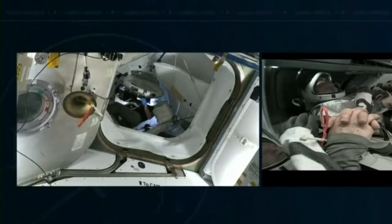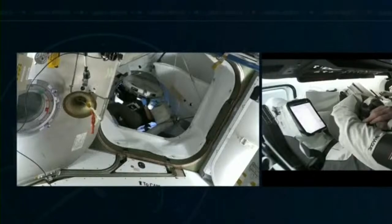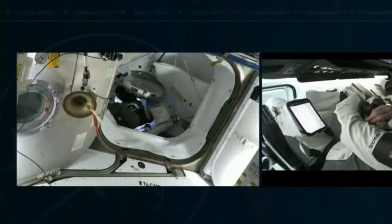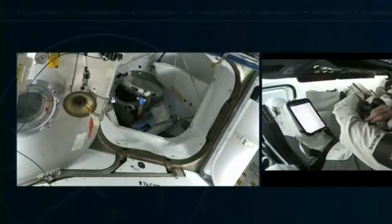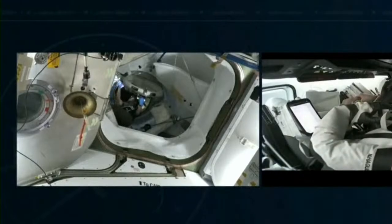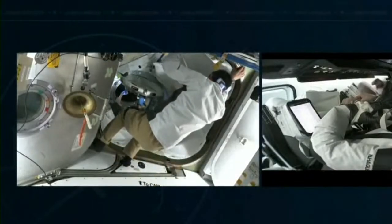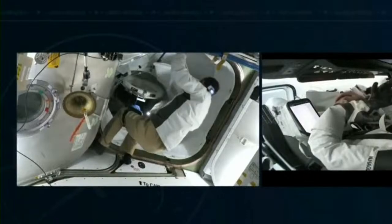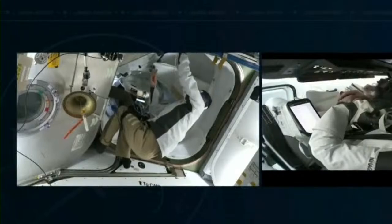Japan Aerospace Exploration Agency astronaut Takuya Onishi, newly arrived on the station as part of Crew 10, noticing a few flecks of dust along the hatch seals, so he will clean those off. We want to make sure that there's no foreign object debris at that hatch seal that could compromise the integrity of an airtight seal between pressurized mating adapter number 2 and the interface with the Dragon Freedom.